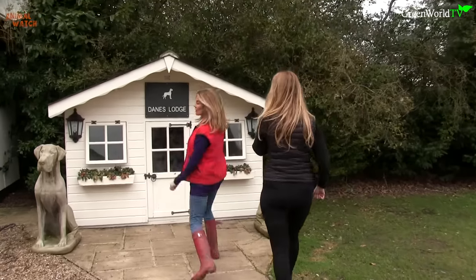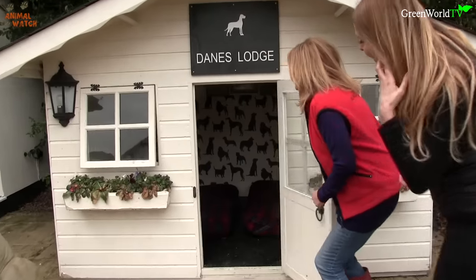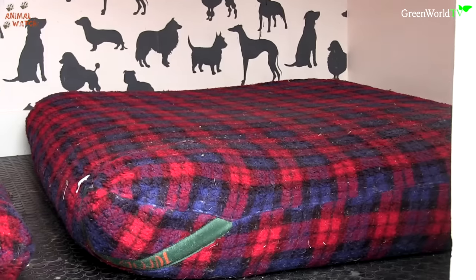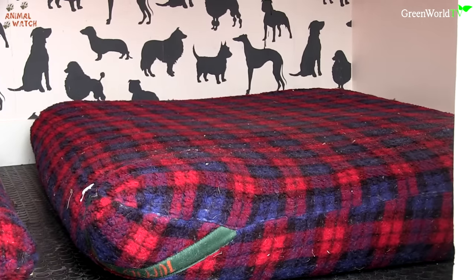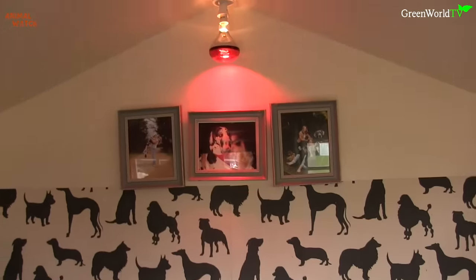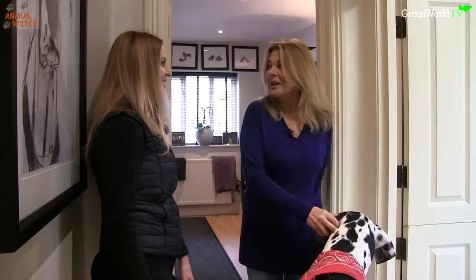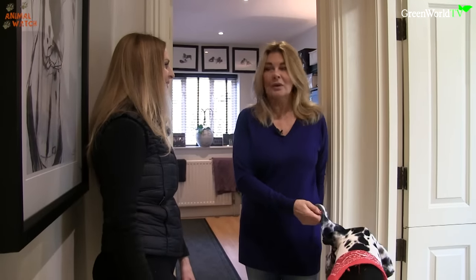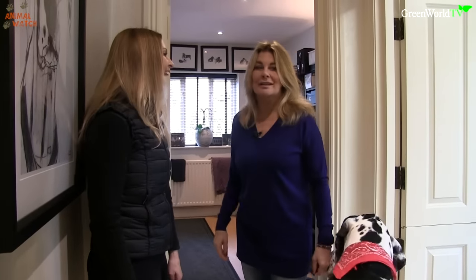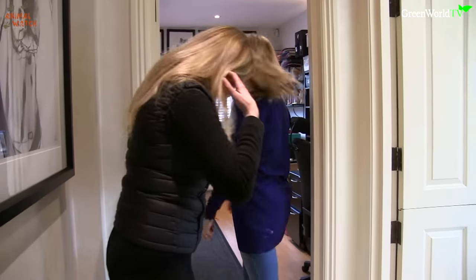Welcome to Dane's Lodge. Mini Dane's Lodge, I love it, it's brilliant. So in here, they've got little cozy, and they've actually got infrared there. So do you want to see their bedroom? They've got a bedroom. Of course. Any self-respecting Great Dane has their own room. I'd love to see them. Come on through.